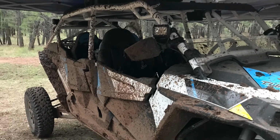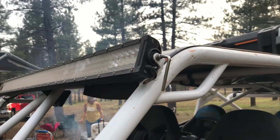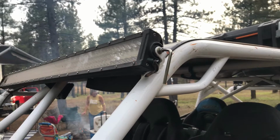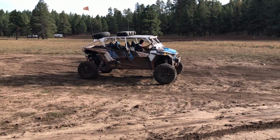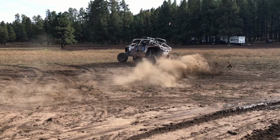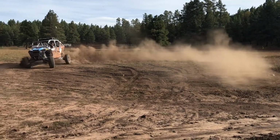So we're going to chalk this up to a lesson learned, and now I'm going to go over the contributing factors that helped lead to this rollover and how I'm going to reduce them for the future. So when you want to do a donut or corner hard or get the back of the car to slide, basically you are trying to get the rear tires to lose traction. Therefore, they are spinning, not getting traction, which allows the car to slide, basically doing the donut or putting the car sideways around a turn.